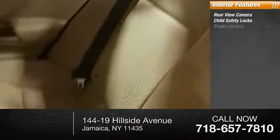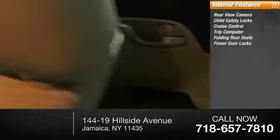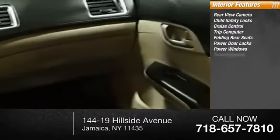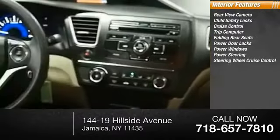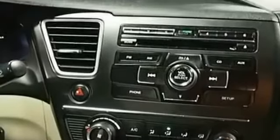Inside you'll find rear view camera, child safety locks, cruise control, trip computer, folding rear seats, power door locks, power windows, power steering, steering wheel cruise control. Take this vehicle for a spin and see why so many shoppers are now proud owners.